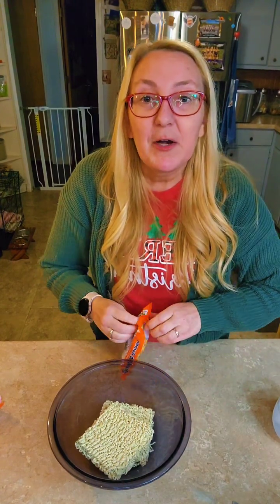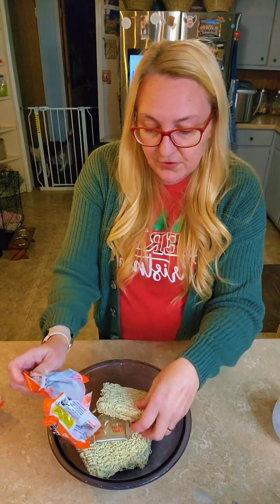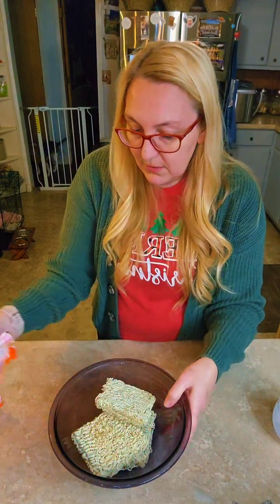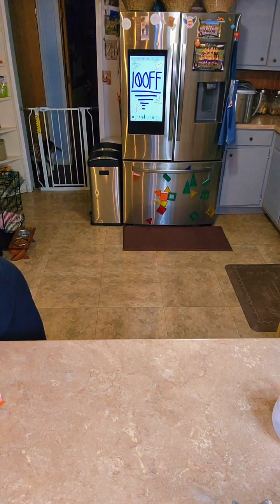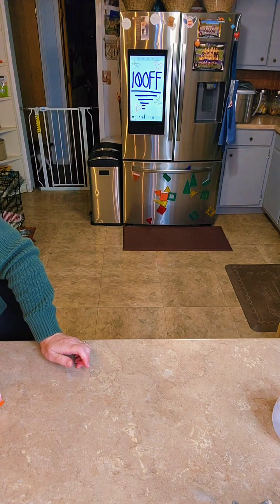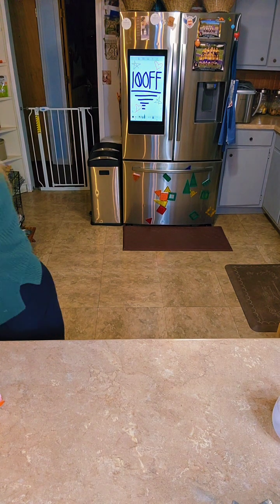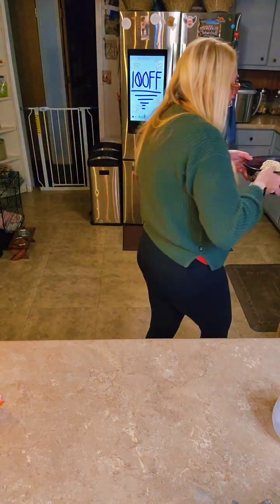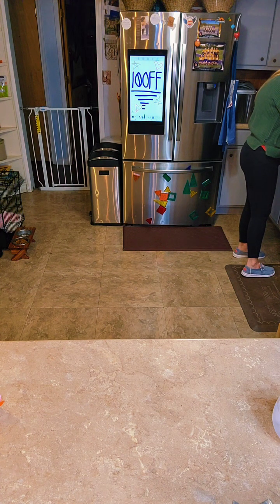And then I'm going to pop this in the microwave. Probably 3 minutes on one side, and I'll flip the top one, maybe stir it a little bit, and then do another maybe 2 minutes. Just long enough for it to cook. So let me pop this in the microwave. I'm going to adjust this a little bit just so they're more covered in the water. There we go.